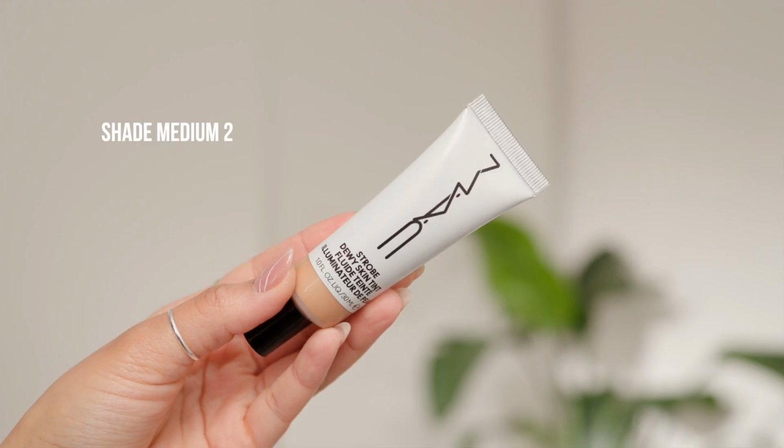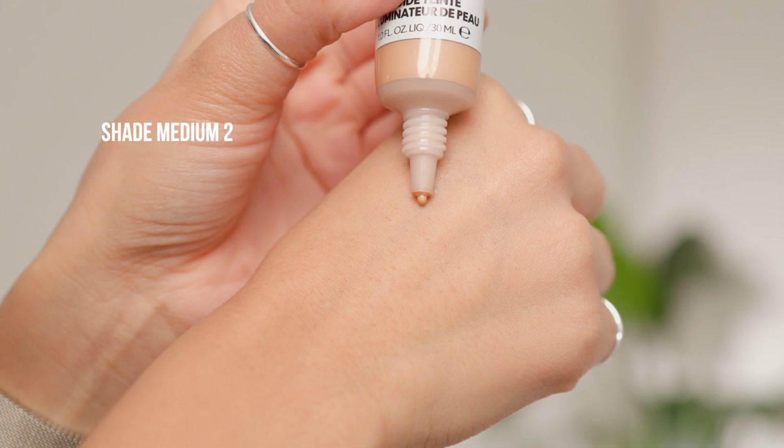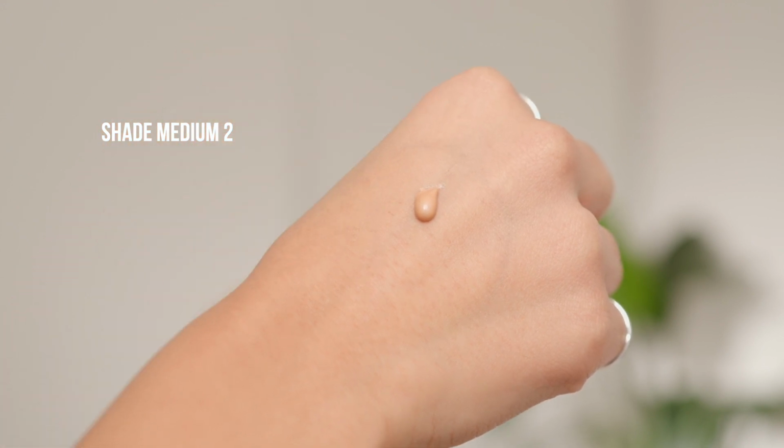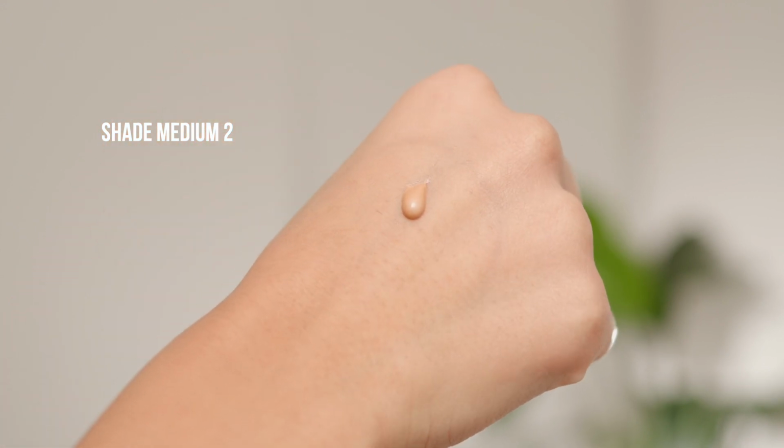So a little bit about it before I jump into application and swatches. It's basically if the MAC Strobe Cream and the Face and Body Foundation had a baby. Super luminous, fresh feeling, like your skin but better vibe.